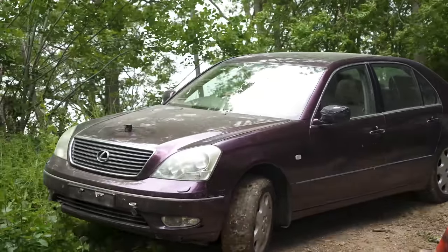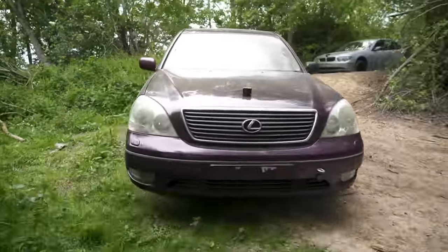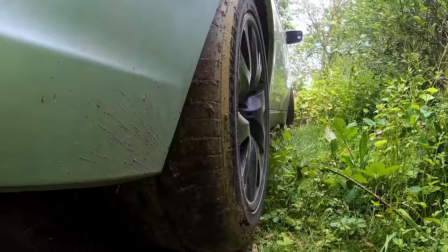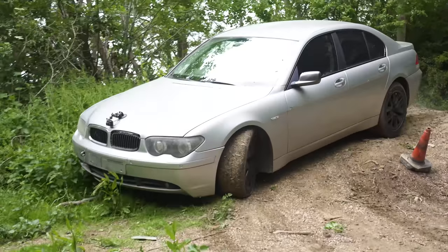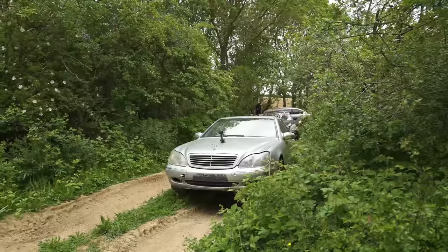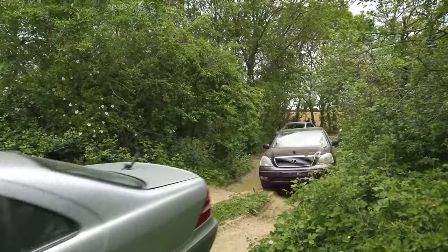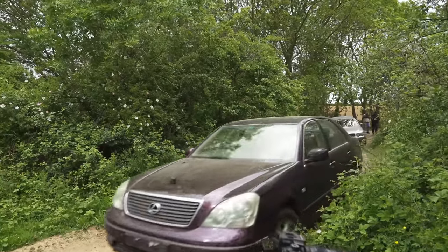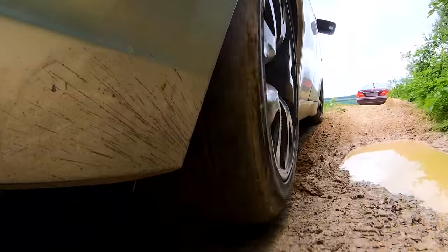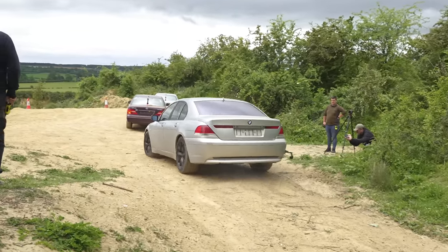Now we can see how maneuverable these big limousines are trying to get around this hairpin. Lexus did all right. Let's get some power to go up here. Oh, I can just drop down here. Oh, oh, oh. This is going to be the hardest bit. The turning circle on this didn't seem quite as good as the Lexus. Oh, the Lexus made it through there dead easy. Oh, look at this. Luxury off-roading on the cheap.